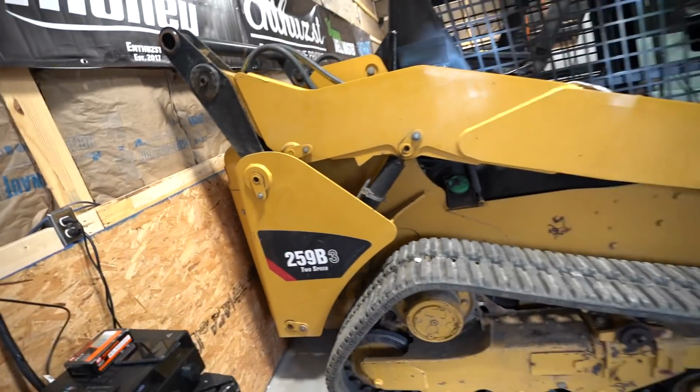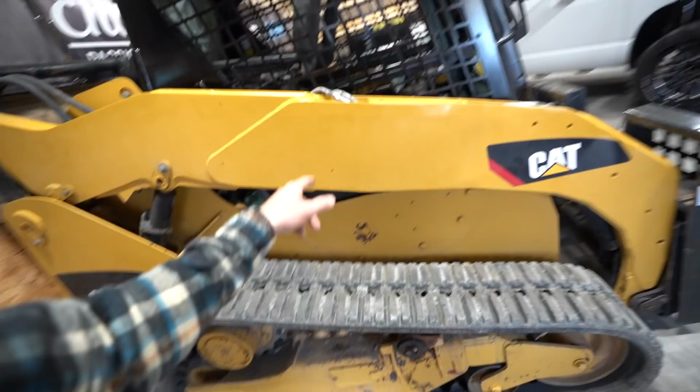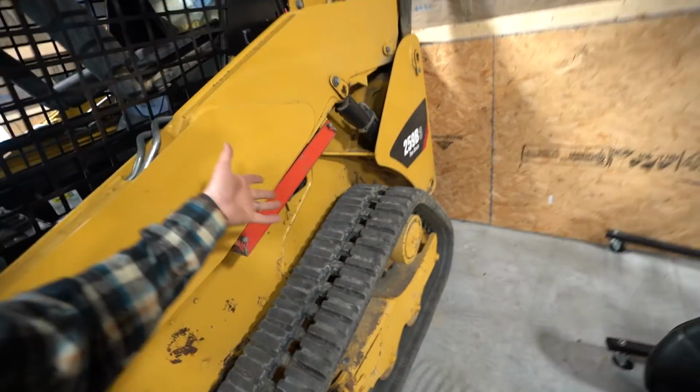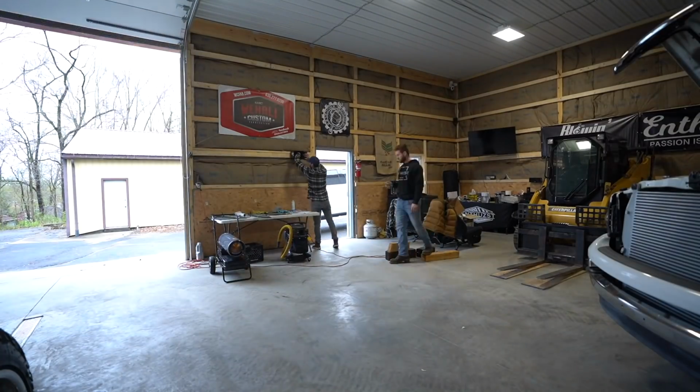Everything else, like the boom and the back paneling, is in pretty good condition and doesn't really need much TLC, but it's just that rust right there and this rust here on the other side that's driving me, honestly, absolutely bonkers.